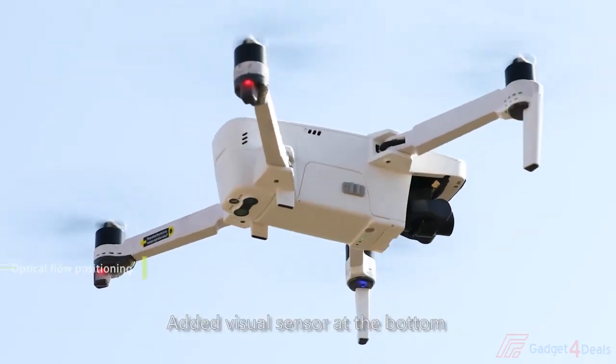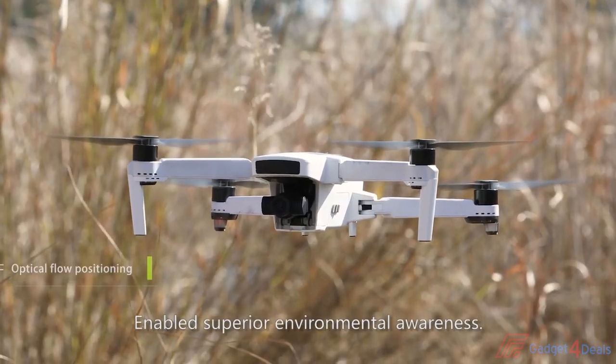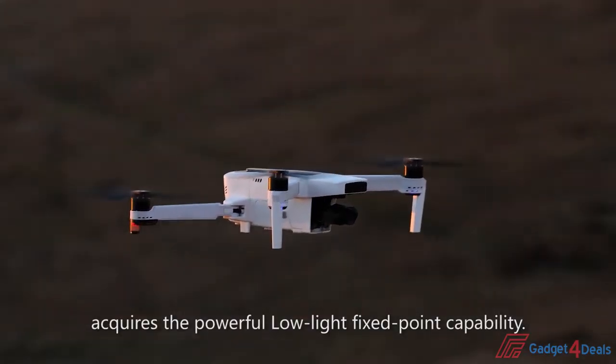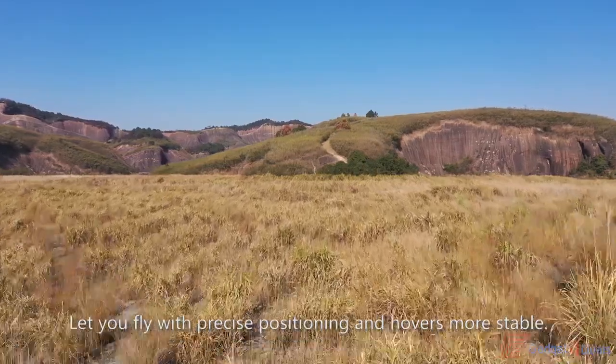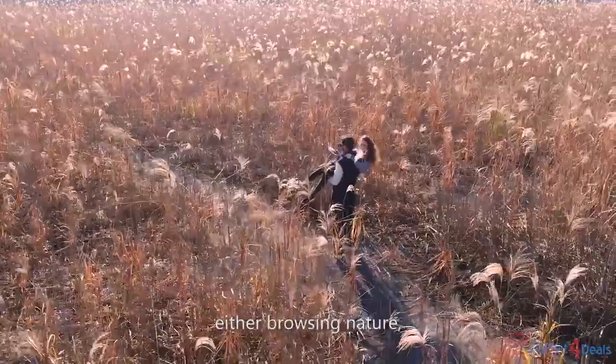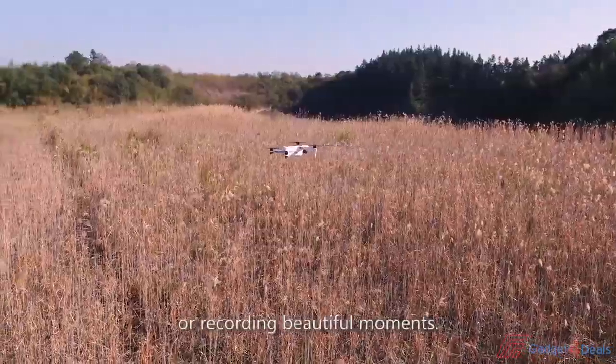Added visual sensor at the bottom enables superior environmental awareness and acquires powerful low-light fixed-point capability, letting you fly with precise positioning and hover more stably, either browsing nature or recording beautiful moments.